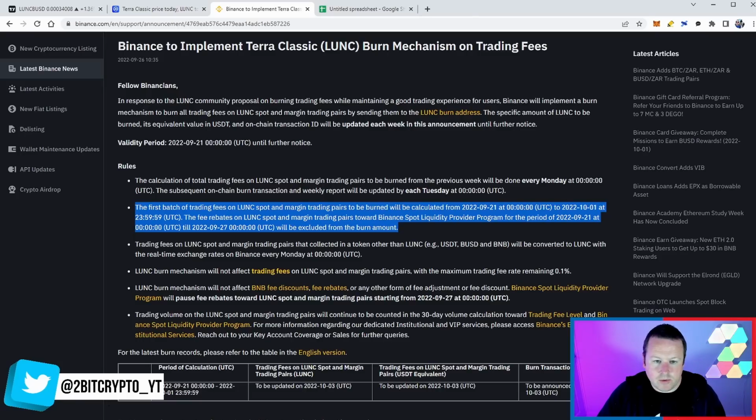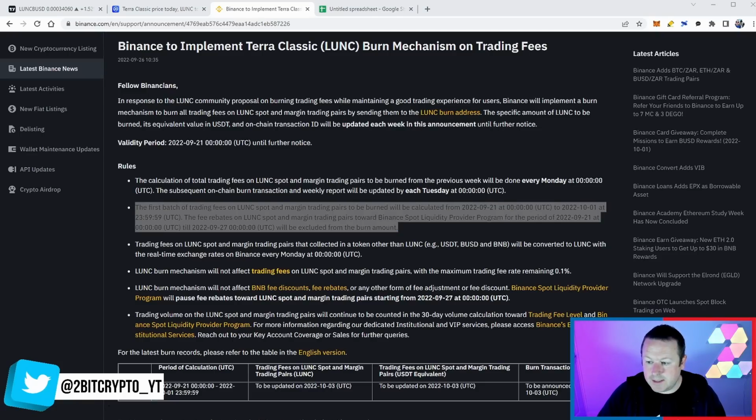The fee rebate on LUNC spot and margin trading pairs towards the Binance Spot Liquidity Provider Program for the period of 21st September at midnight to the 27th September will be excluded from the burn amount. So we do need to take into account that we are actually only going to see from the 27th up until the 2nd. So we are actually only going to see 6 days.